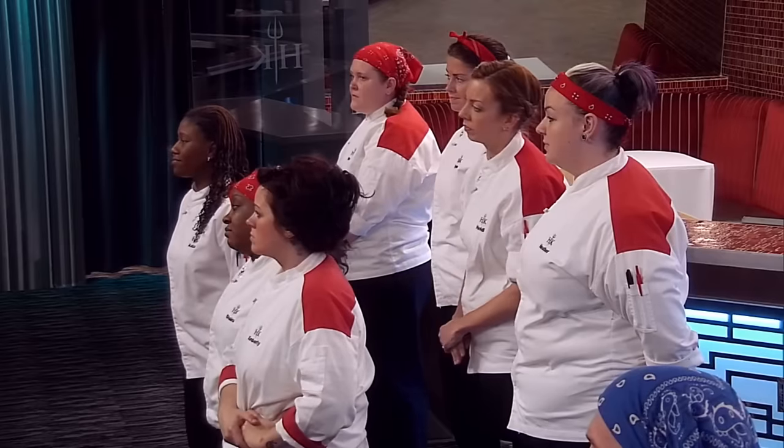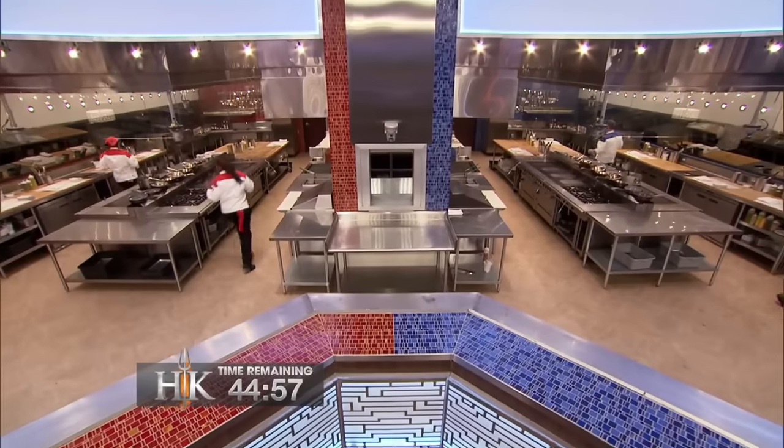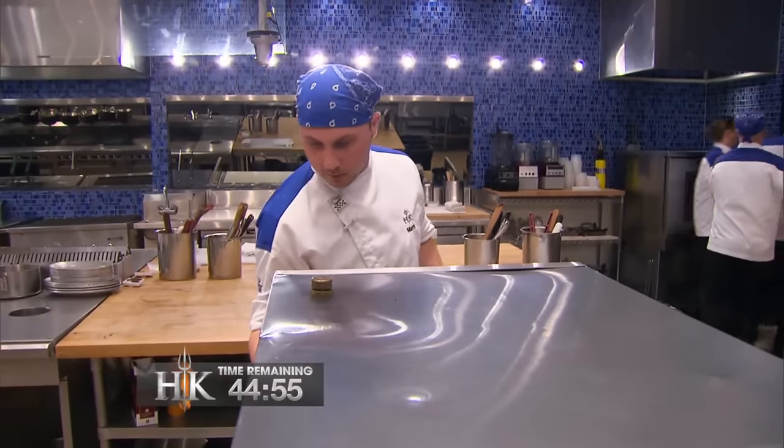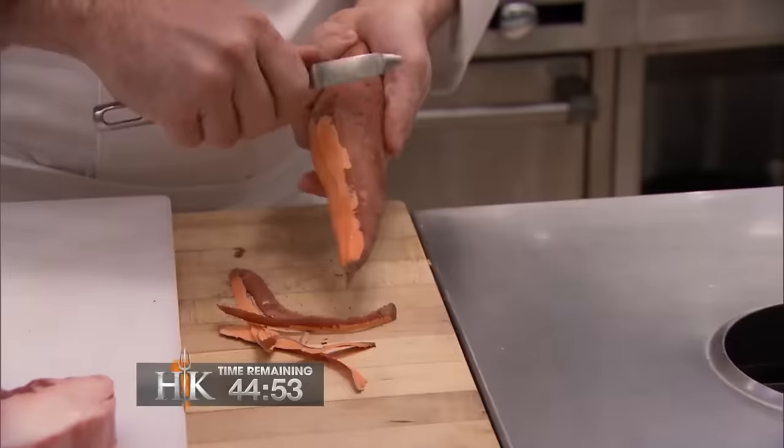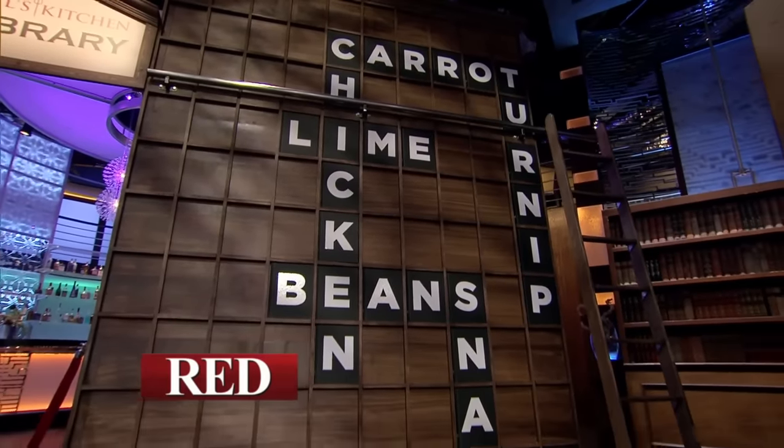You've all got 45 minutes to create one stunning entree. Your time starts now. Let's go. In today's ingredient crossword challenge, each chef has just 45 minutes to create a dish using as many or as few ingredients as they wish from their team's board.